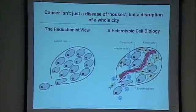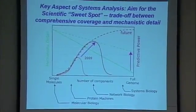The second thing, of course, is everything that we've done to date has been to study cancer at the level of individual cells. But cancer isn't just a disease of houses. It's a disruption of a whole city. And this is, I think, the point that Tyler made, is sometimes we can't just look at the cancer cells. To really go the next step, we have to look at the whole city, the cancer cells and the world in which those cancer cells live. And then this truly is my last slide.